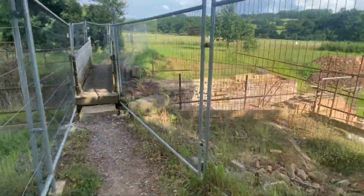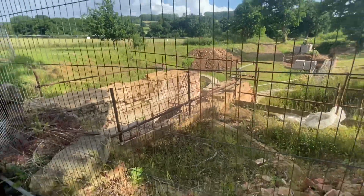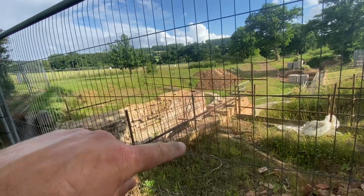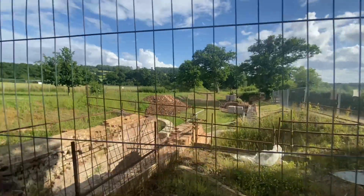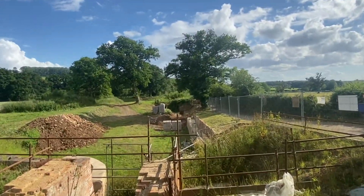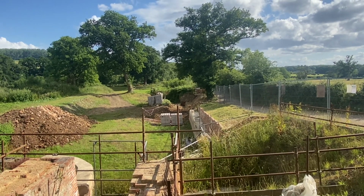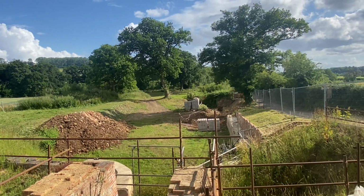This is top lock. There's a bridge going across here eventually, hopefully pretty soon, which goes across the top of the lock. As you can see, they've just cleared further down, which I'll record closer later, to carry on the waiting wall, which was started, but that used to be the access ramp to get in and across for restoration works further down the flight.